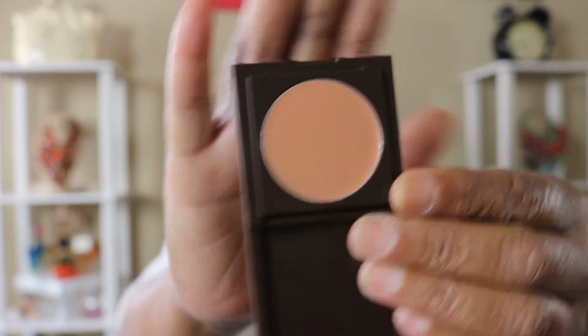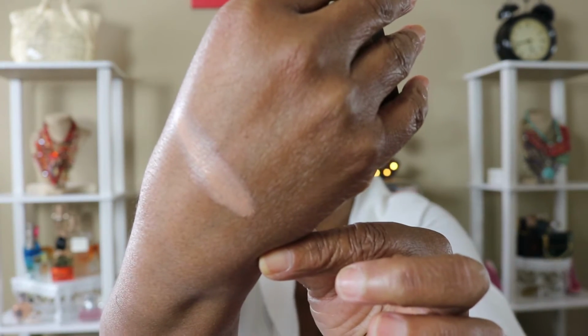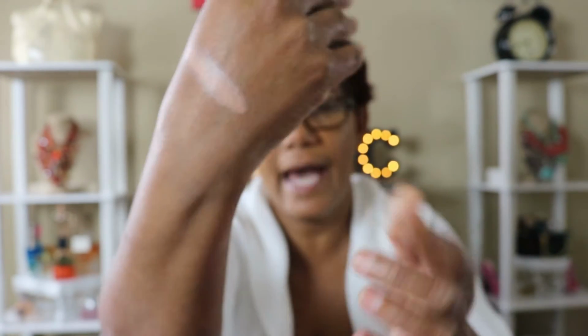Okay, and it's very creamy. That's what it looks like swatched on my hand. It's something that I would use under my eyes to correct, to cancel out the darkness under my eyes. It's very creamy and it blends well, and that's what it looks like on my hand. So I picked that up.